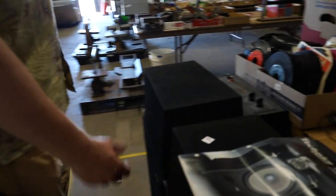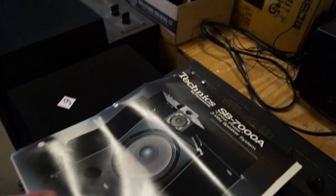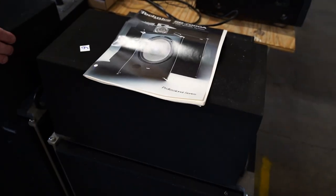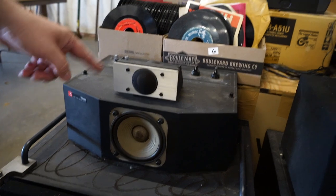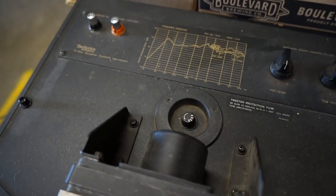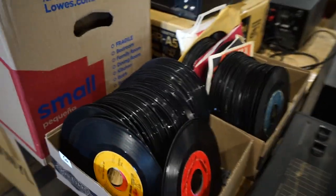These are making a comeback, I hear. Technics SB7000A linear phase three-way speaker system. Look at this bad boy. Yeah. Ooh. That is a tweeter if I ever saw one. It tweets. I'm excited. Tweets more than Elon Musk. That was good. Thank you.